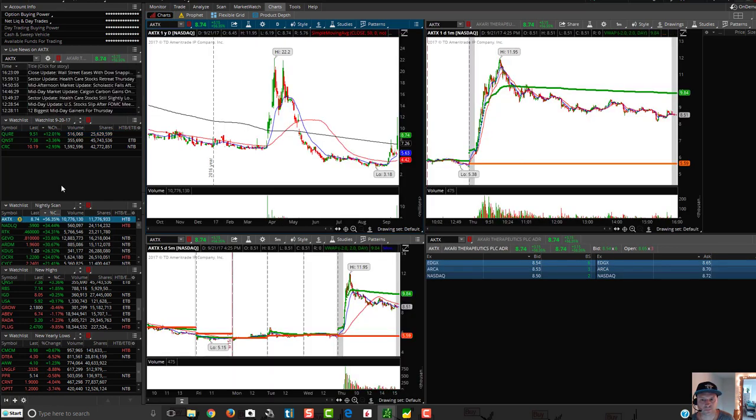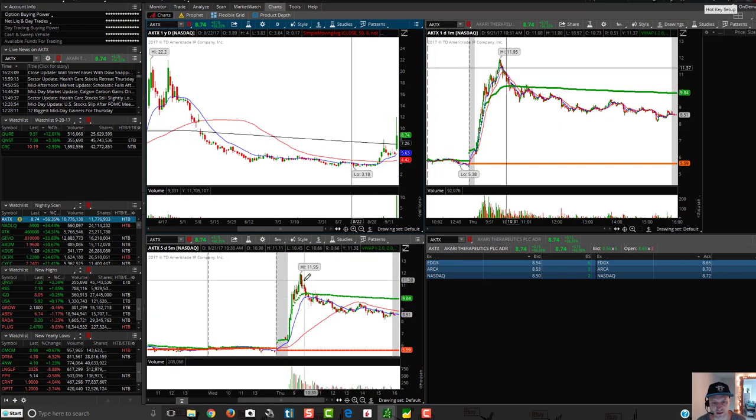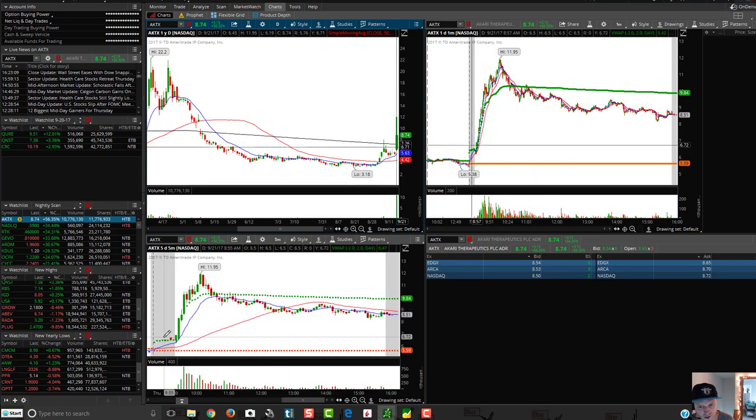AKTX. Don't like it. That one had a big move up today. You see, it went up, came back down here, broke out. And once it broke over 796, it went all the way. Look at that. Just a crazy mover. Parabolic mover. Low floater. Man, that's a nice move. And I was looking at it pre-market. We were talking about it in the trade room.